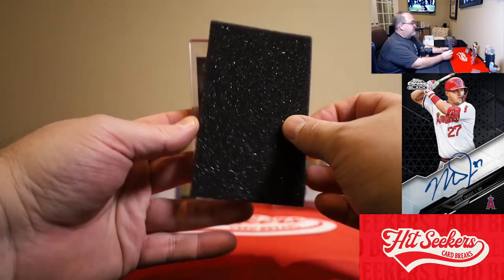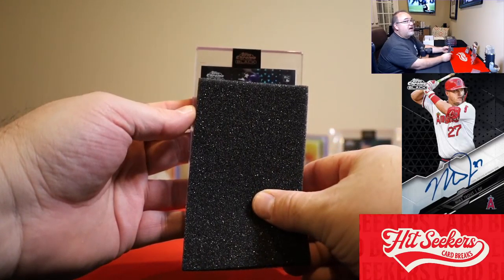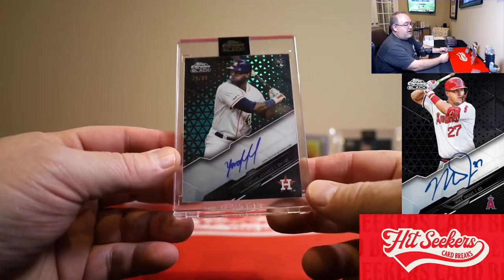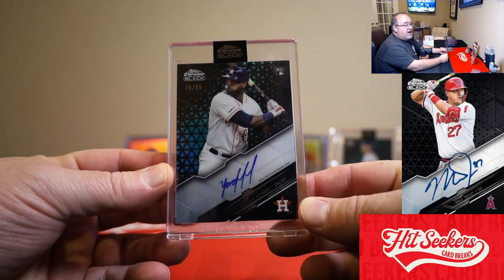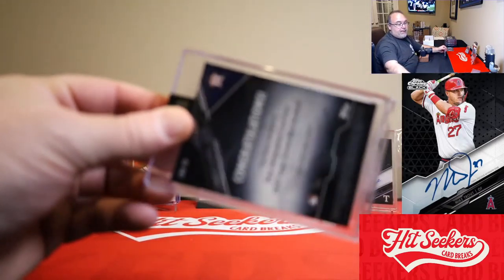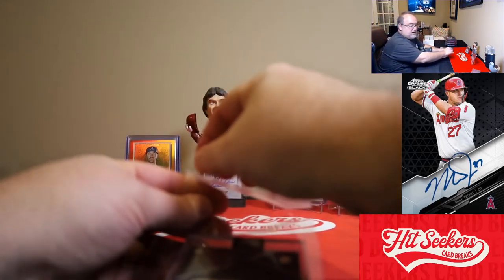And now, let's see auto number two. That looks like an Astros helmet, doesn't it? How about some Yordan? Who called for Yordan? Yes, indeed. How about that? Yordan Alvarez, 79 of 99. That is pretty. Green refractor. Congratulations, Aldron Thoreau. That is a nice card. Nice Yordan rookie.